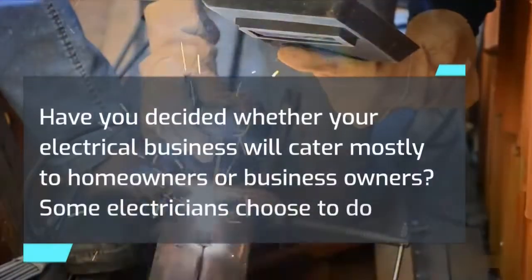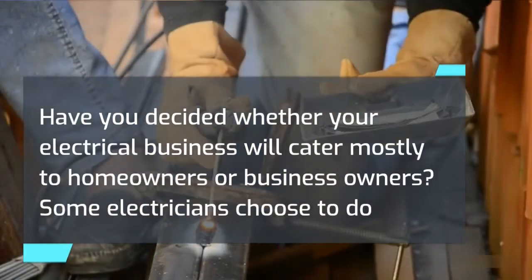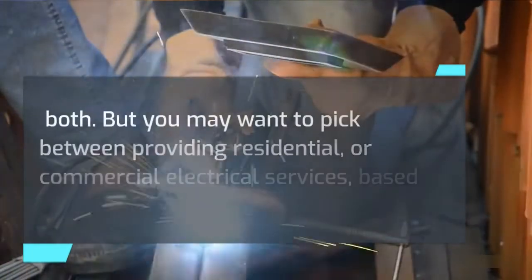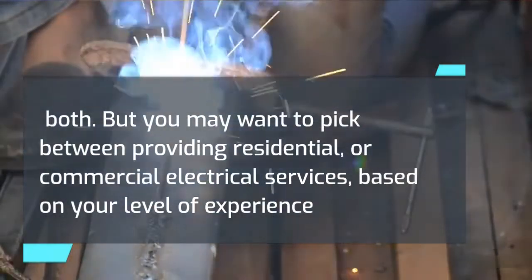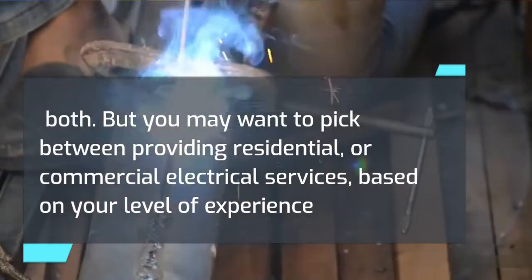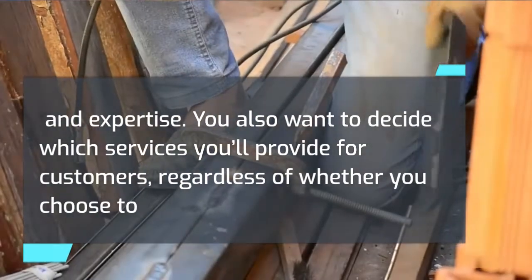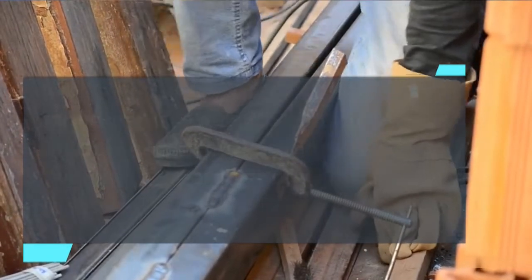Have you decided whether your electrical business will cater mostly to homeowners or business owners? Some electricians choose to do both. But you may want to pick between providing residential or commercial electrical services, based on your level of experience and expertise. You also want to decide which services you'll provide for customers, regardless of whether you choose to serve homeowners, business owners, or both.